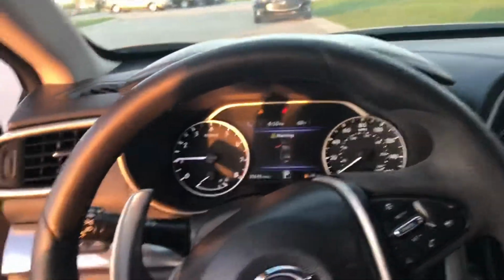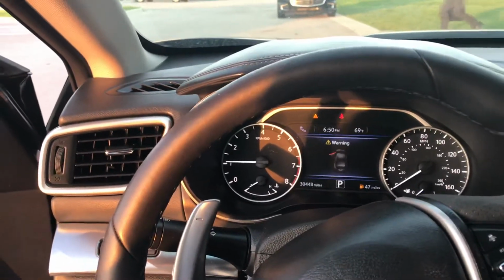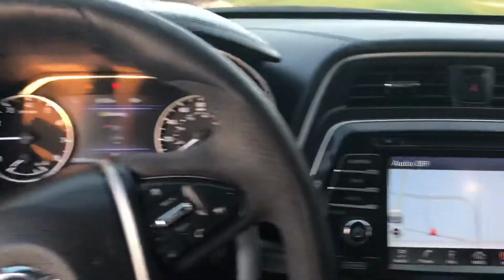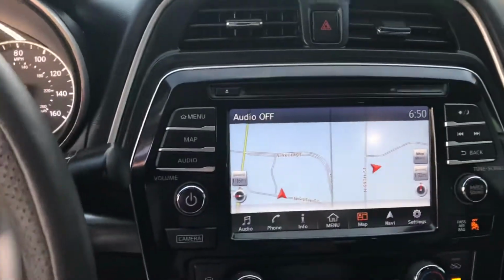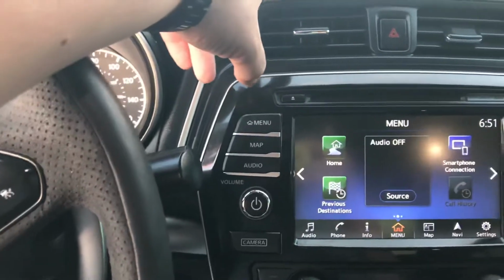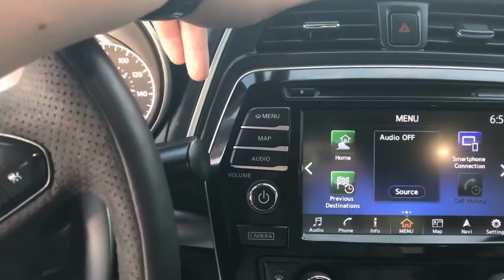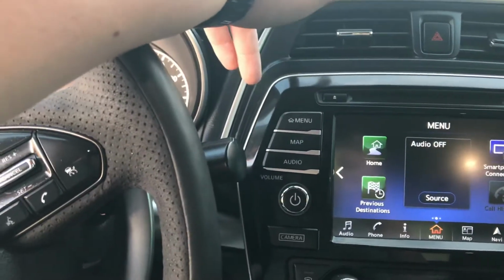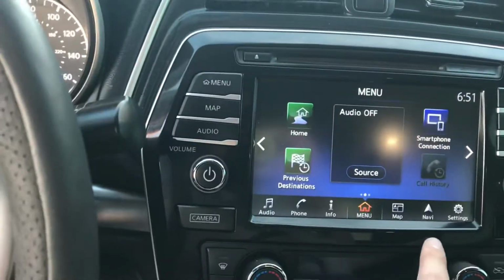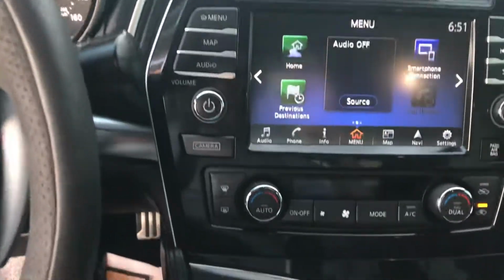Inside this vehicle, you can just see that Nissan went all out. You can see right there that my door's open, and it's giving you a warning. Coming over to the middle, you have this beautiful display. We hit the menu and it pops up with all the options we have: previous destinations, getting us home, smartphone connection. Obviously you have audio, and we have navigation down here. This car is absolutely loaded.